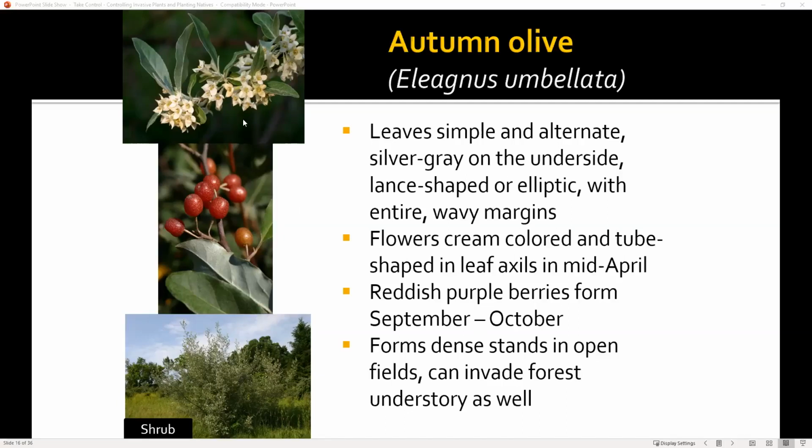The flowers are cream-colored, tube-shaped, found in leaf axils, and they'll be in bloom in a few weeks. Those flowers then turn into berries, and again, in a similar story, the birds eat those berries and spread the seeds elsewhere. They form dense stands in open fields, like what you're seeing here, one big autumn olive. Because the birds spread the berries, you will often see pastures just fill up with autumn olive until it's so dense that you can't walk through it.